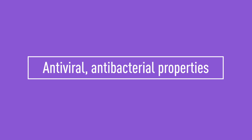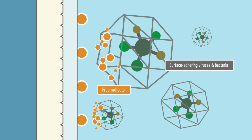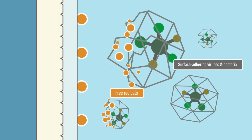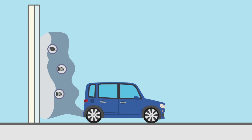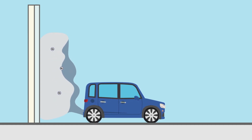Antiviral, antibacterial properties. When ultraviolet rays strike the photocatalyst, the free radicals that are generated decompose viruses and bacteria that adhere to the surface. Air purification. Furthermore, the decomposing power of the photocatalyst detoxifies exhaust gases and other harmful substances in the air.